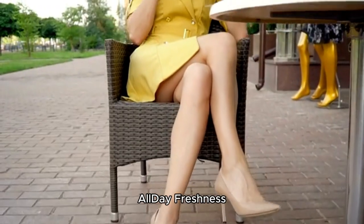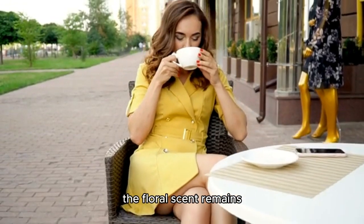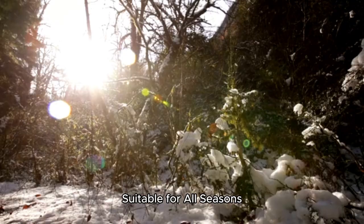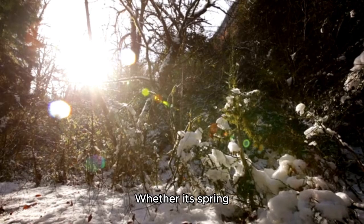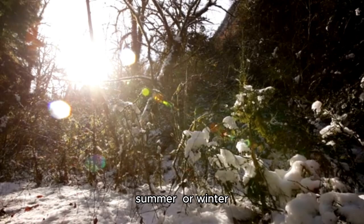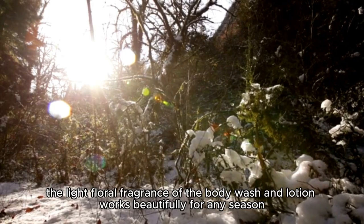All-day freshness. Even after a long day, the floral scent remains, giving you a continuous feeling of freshness and elegance. Suitable for all seasons, whether it's spring, summer, or winter. The light floral fragrance of the body wash and lotion works beautifully for any season.